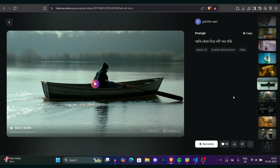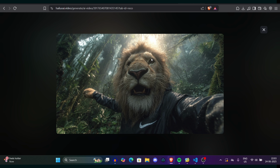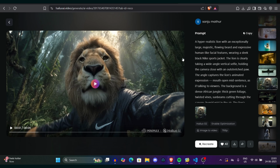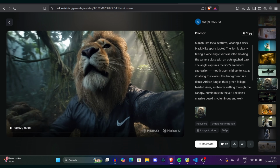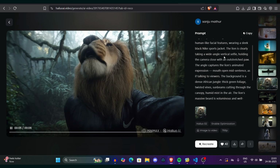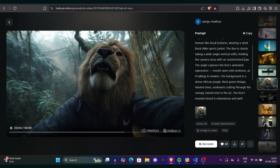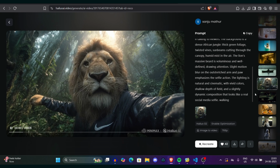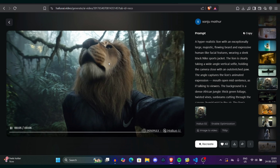Another video we have starts with an image of an AI-generated lion, and it's looking good, by the way. Let's appreciate this image first, then we'll move on. This image has a pretty interesting prompt: a hyper-realistic lion with an exceptionally large, majestic, flowing beard and expressive human-like facial features, wearing a sleek black Nike sports jacket. The lion is clearly taking a wide-angle vertical selfie, holding the camera close with an outstretched paw. You can read the entire prompt, and the prompt is already very detailed, by the way, and that's why look at the video.